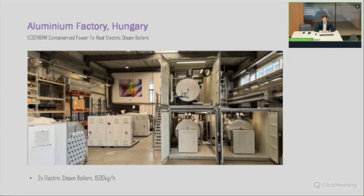This was the containerized system for an aluminum factory, also in Hungary. The picture here you can see is in our factory, where we did the complete pre-mounting of the whole project. Everything after this picture was then dismantled into these 3 containers, shipped to site and reassembled on site. Very fast track project, of course.